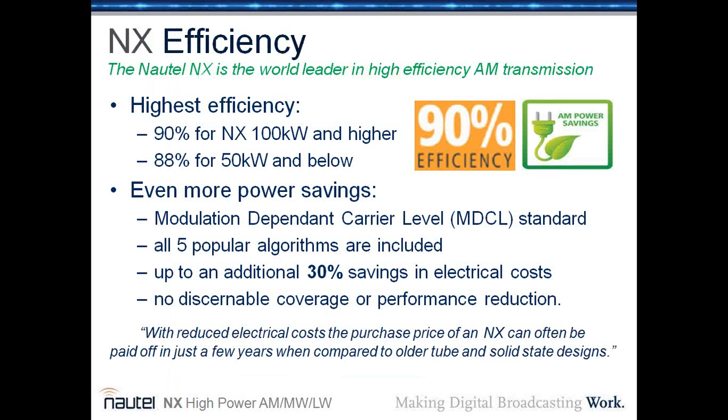And the Nautel NX series is the world leader in high-efficiency AM transmission. The NX 100 and higher transmitters are 90% efficient, and the 50 kilowatt and below are 88% efficient. And on top of that, we include as standard modulation-dependent carrier-level algorithms within the transmitter. You can select up to 5 of them, and that has been shown in a number of industry tests to provide up to an additional 30% savings in electrical costs, above and beyond having a transmitter that's 90% efficient. And the tests that have been done have shown that there's no discernible coverage or performance reduction.